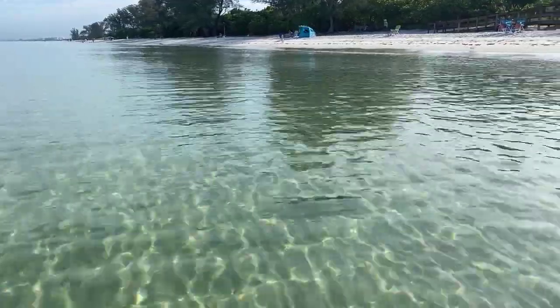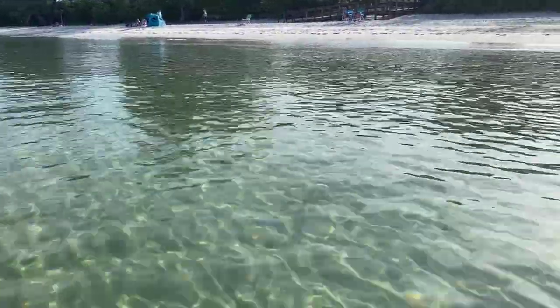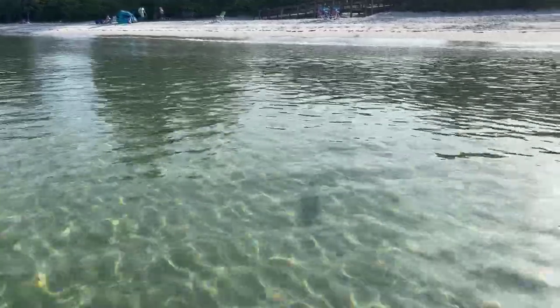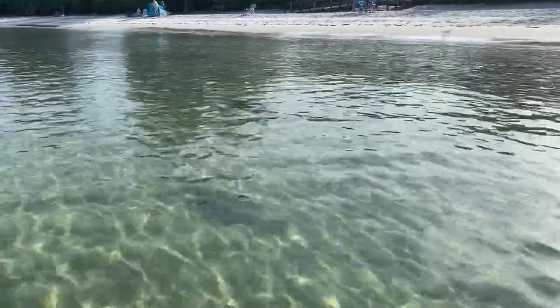Ooh, there he is. Can you see him? He just turned sideways. Got a glimpse of him when he turned sideways. He's going up close to shore. I'm right behind him. Right up on top of him now.